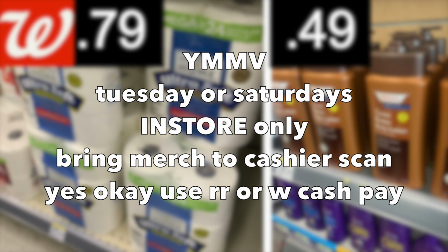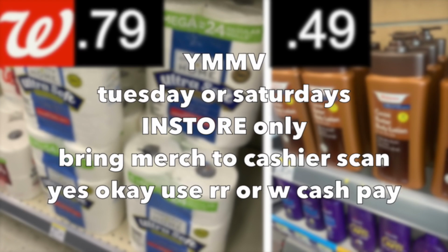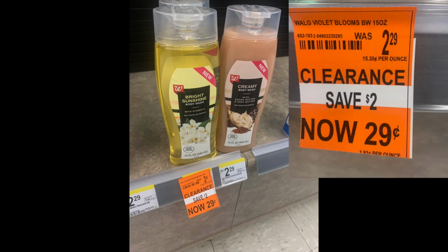And yes, you can use Register Rewards or Walgreens Cash to buy clearance. Okay, guys, so when you're out there looking for clearance, definitely read these tags because not all body wash was part of it.